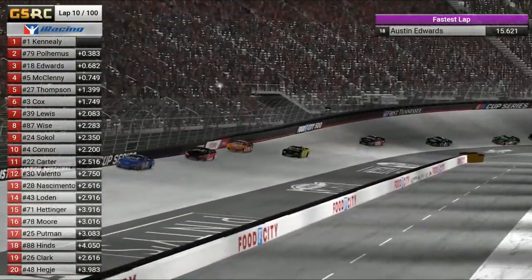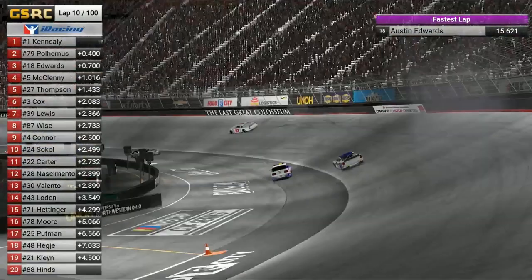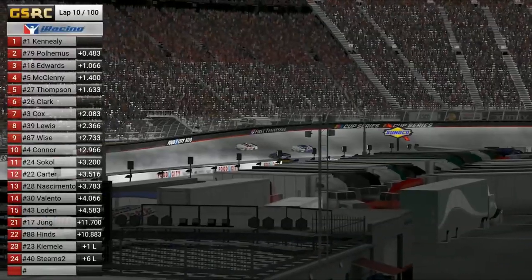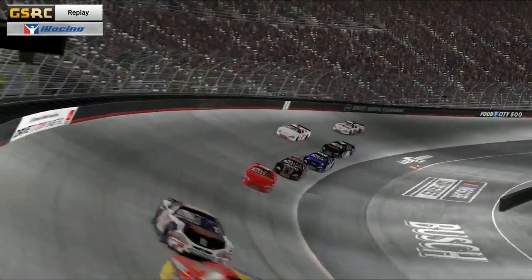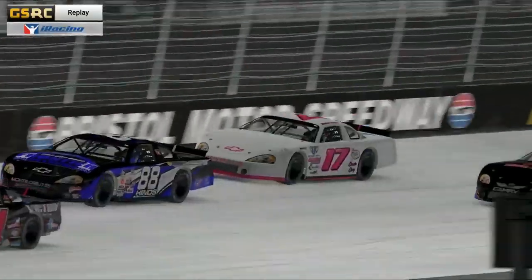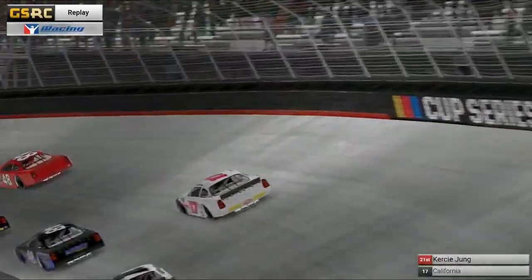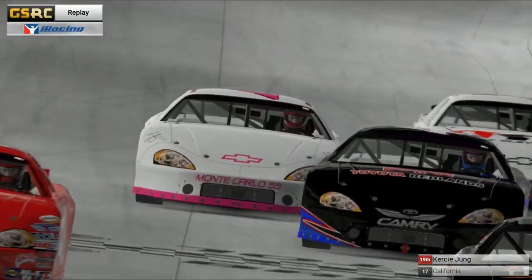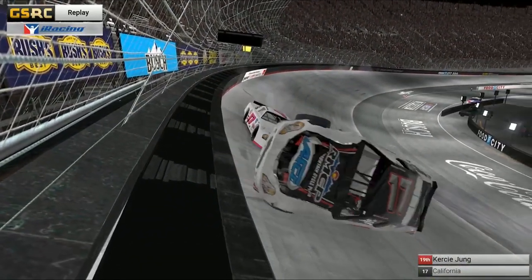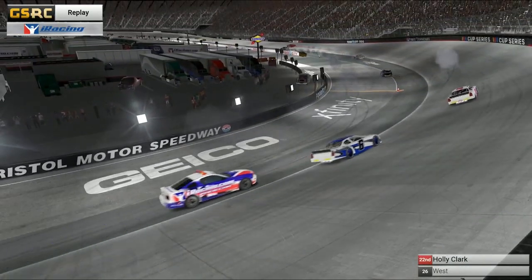We got a huge wreck going on in the mid-pack. Sounds like it started with Kersey Young in the 17. Check the replay now. See, coming off the exit of 2, everything looks okay. And in the top side here, you see the 88 on the bottom of the racetrack. Oh, it actually looked like the wreck happened way up ahead. See, one car upside down. I'm not sure who that was, but heavy contact.